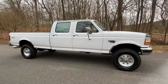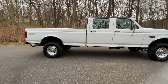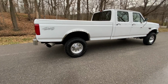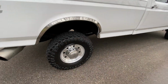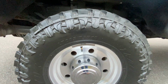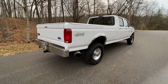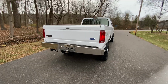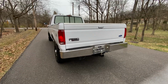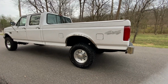Crew cab long bed. 1 ton, single wheel. It's four brand new 10 ply tires that are only about a week old. So the tailgate's not all dinged up, no signs of abuse. Dual gas tanks, front and rear.